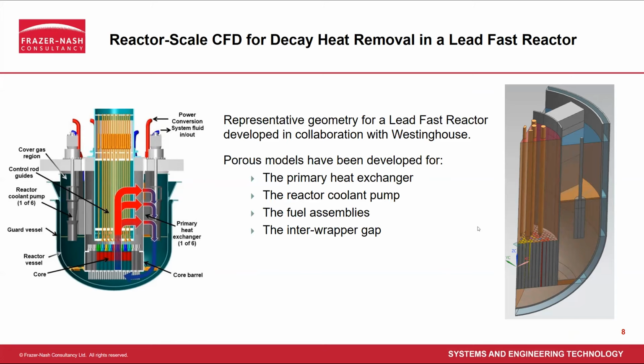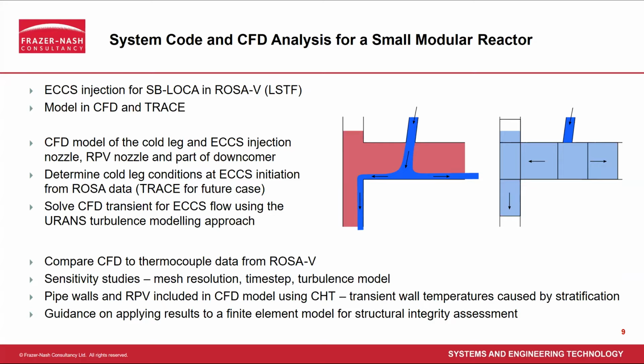The last case study is a fairly familiar topic in PWRs, where you have a cold leg safety injection following a small break loss of coolant accident. This is using the ROSA LSTF data that's available from the NEA. And we're going to model this in both CFD and in a system code. So we're going to use TRACE.